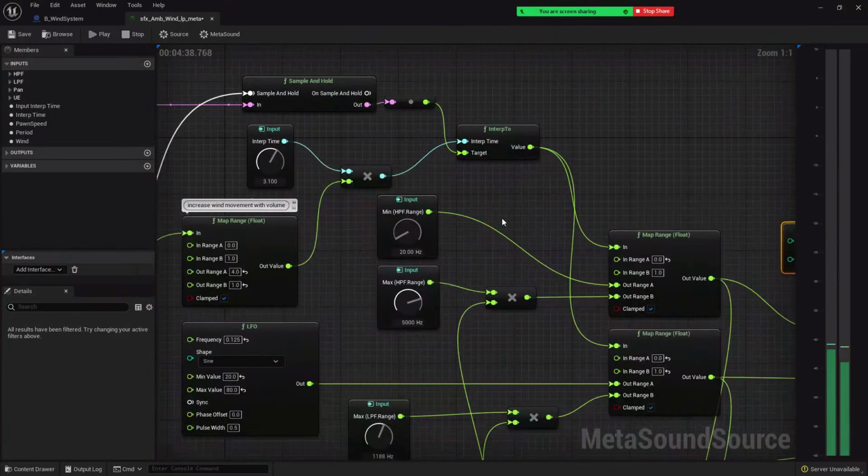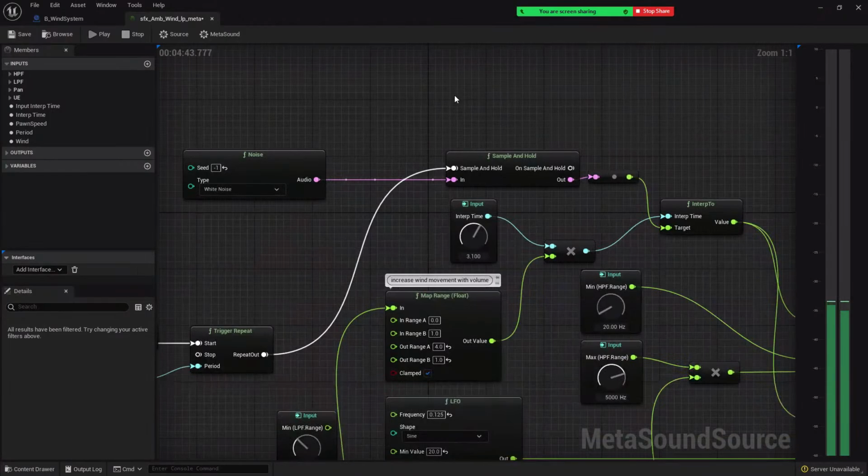Now, sample and hold with the way he's using it, I think it's probably overkill. You don't need the audio buffer for that because this is just all LFO. But sample and hold is useful for audio rate control. So you could feed this into some other audio and modulate it. It's an audio rate modulation thing.